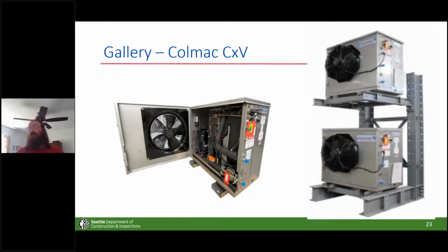They've got this cool feature where they use hot gas defrost as opposed to electric resistance. What that does is cut down the defrost time by about, I don't know, two-thirds or so. Electric resistance defrost will kick on and take about 30 minutes to melt the ice. With that hot gas method, it's about 10 minutes, and then it's back up and running, making hot water again.